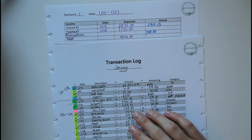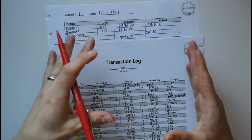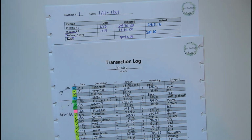Income 2 was under budget. So we had been sick. There was not vacation time to cover the sick days that were taken, or we'd chosen to conserve that vacation time until we actually went on a family vacation. If you watched my 2022 goals, I really want us to go on one true family vacation. So we had made the choice, instead of tapping into the vacation pay to cover the sick time, that we would just take the pay cut.